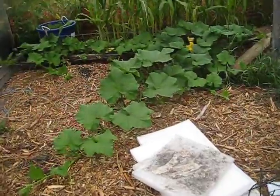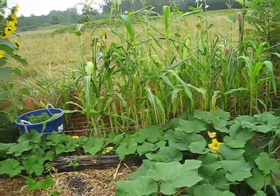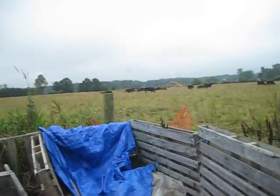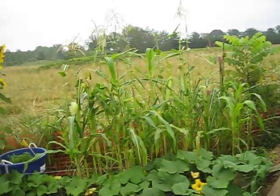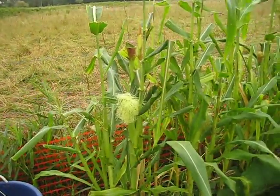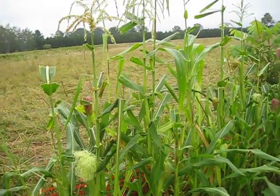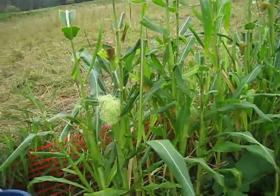Then I have squash here. This here was an error that I had made. I wasn't thinking clearly when I planted it. As I told you, I have cows that come over a couple times a year in this pasture. And well, cows love corn, and like a dimwit, I planted a corn patch right here next to the fence. You can see the fence here. And well, the cows took advantage of it, and can't blame them. That's nature. They love corn.